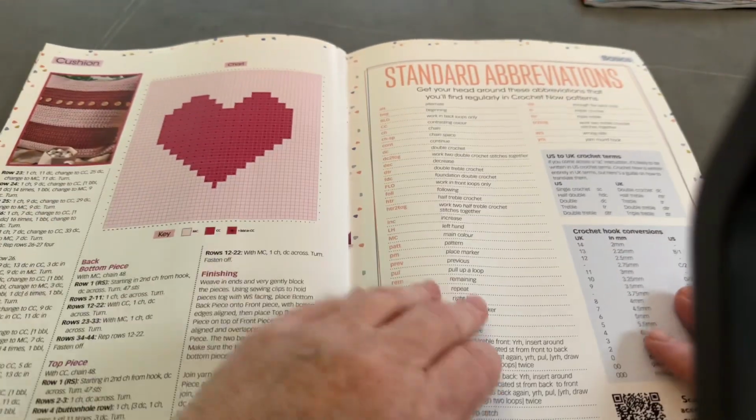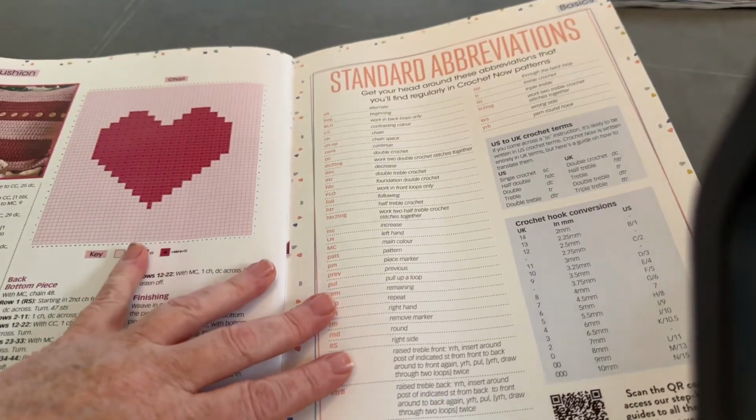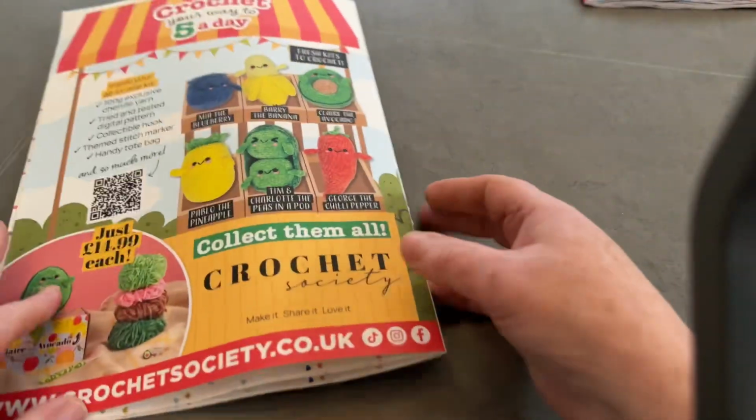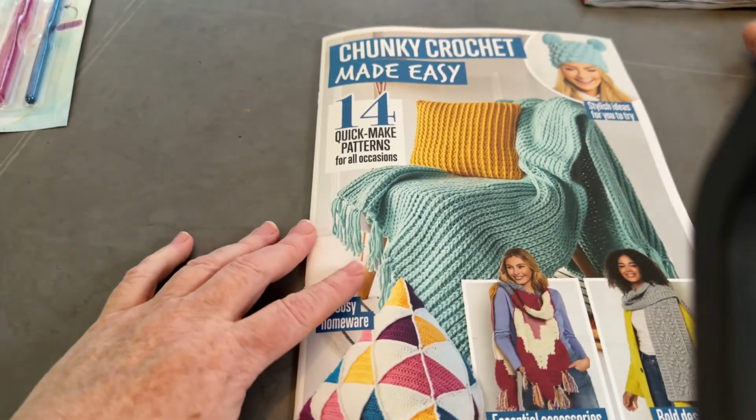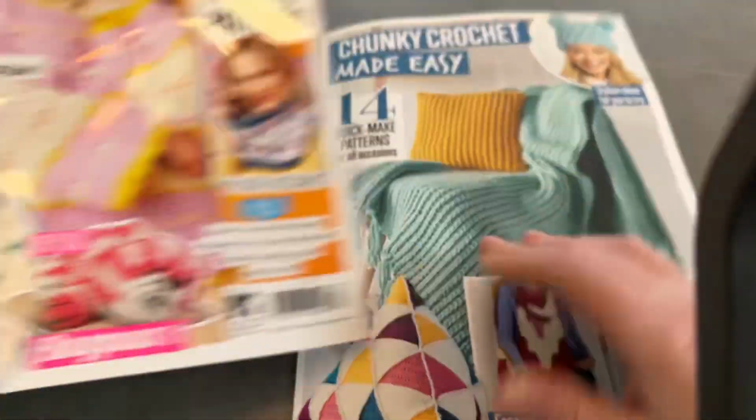And we've got a chart. We do love a chart. Standard abbreviations and all the stuff. So that's just an advert for their own thing, Crochet Society, amigurumi stuff. So there we go.